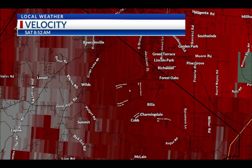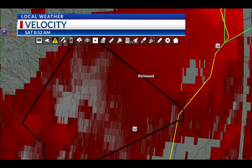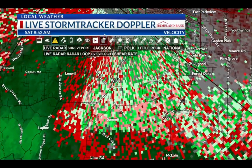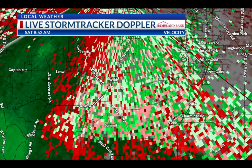Also start thinking ahead of where you need to go in the near future because of the quick moving nature of these storms. I'm going to jump back to our radar for just a moment to see if it has a different view on this. And again, it's fairly close to our radar. So the community of Wilds and Atkins Road, I believe that is, near Summit. Those are all communities that need to think about where they are right now. If you are not in your safe place, you are running out of time. You are already out of time, realistically, to be there.